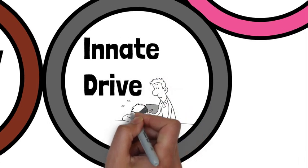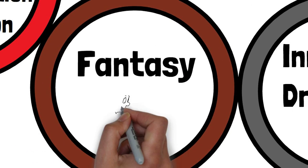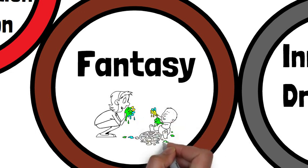Dolls also tap into natural inner drives to care and engage in social contact, even if they never had children. A doll also allows the opportunity to engage in fantasy, whereby the person living with dementia can play out roles or revert back to earlier times in their lives of being a parent.